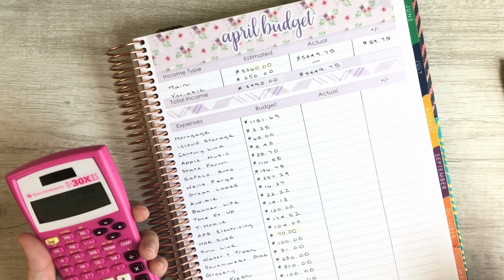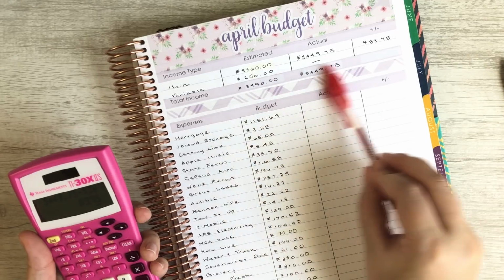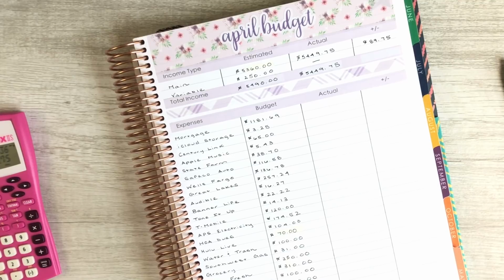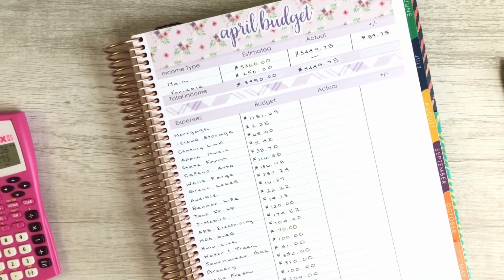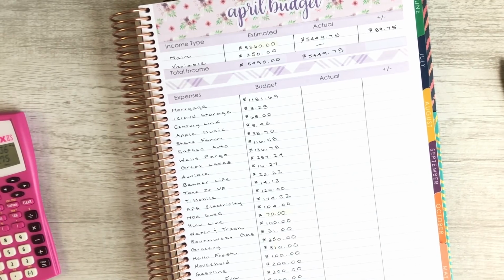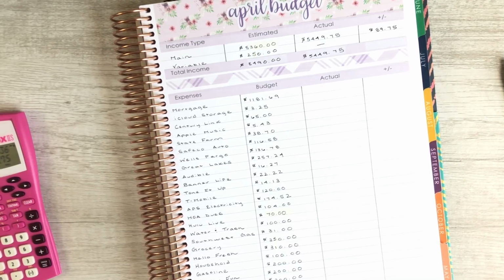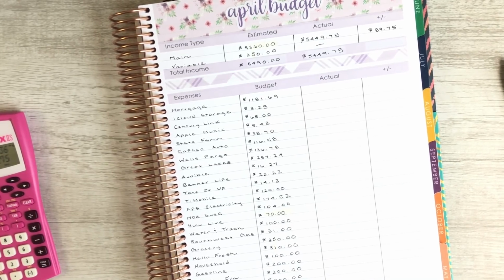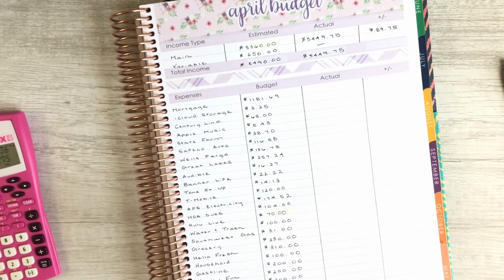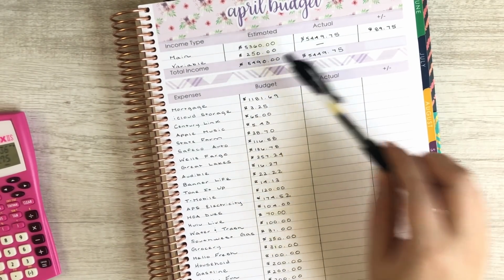Oh, you know what? I completely forgot to switch out the washi. Okay, hang on one second. Let's see, where did I put it? Oh my gosh, my desk drawer is insane looking right now, you guys. If only you could see what I see. You know what? I'm gonna have to worry about it later because I have no idea where that washi is. I ordered a new monthly budget kit because I knew I had to switch out the washi. So these totals are not correct right now.